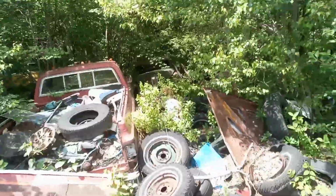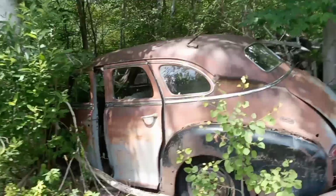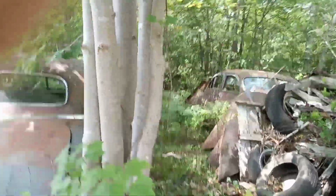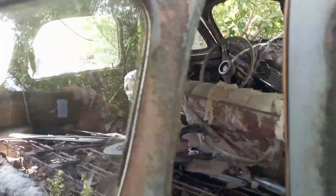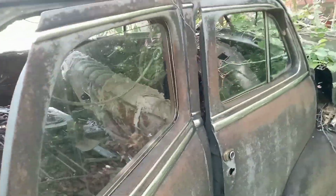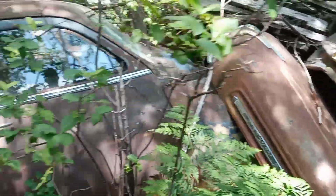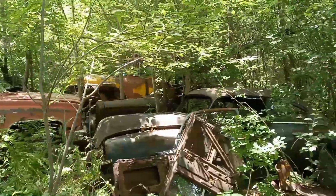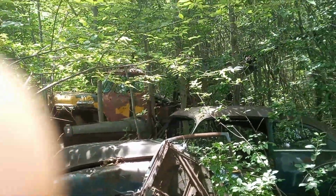Oh, Billy got that 53 Chevy he's been working on. There's probably a lot of parts he could use up through here. How far do the old cars go back through the woods? The old hoods. Old Mercury truck over there. It's a rare one. Mercury tow truck.